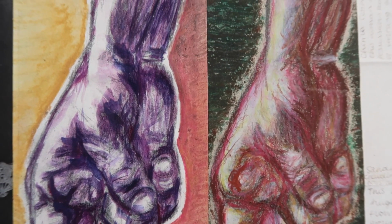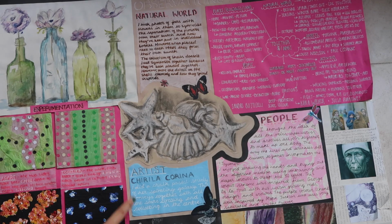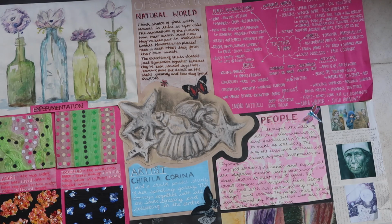Watercolour fingers and oil pastel fingers. I found loads of artists that I like. One of them was Chorilla Karina, who really liked using fairies, galaxies and that kind of stuff. So I used chalk pastel to create her spiraling galaxy.